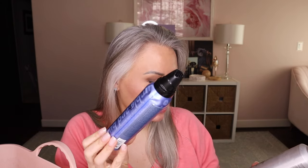This is more expensive though, and you get less. Yes, you do. This is 5 ounces. This is 6.7 ounces. I don't know. If you wanna try something new, this one's worth trying. I wanted to try it, so I did. But obviously that was my repurchase. So there's that.